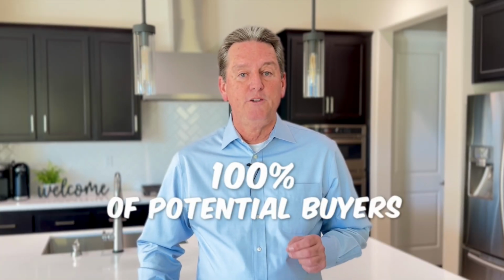If you have a home for sale in any city, so for us, let's say it's Corona, if you put a typical family home or condo up for sale, every person searching for a home in the city of Corona is going to see that home. Your home will be exposed to 100% of the potential buyers looking for a home in the city of Corona. But let's say your home is in a 55 and older community here in Corona.